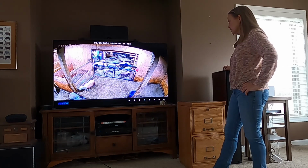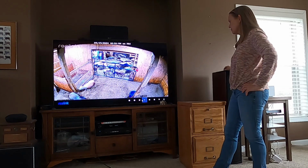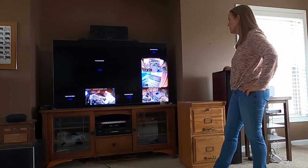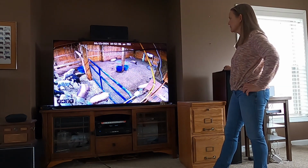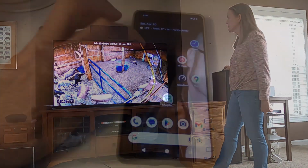The other thing you can do, which I don't use that often, is toggle between the cameras. I just double click, and here are the cameras that we've got installed. This is another view from another camera that's in the barn, so when we're down here, we can look at it from different angles.